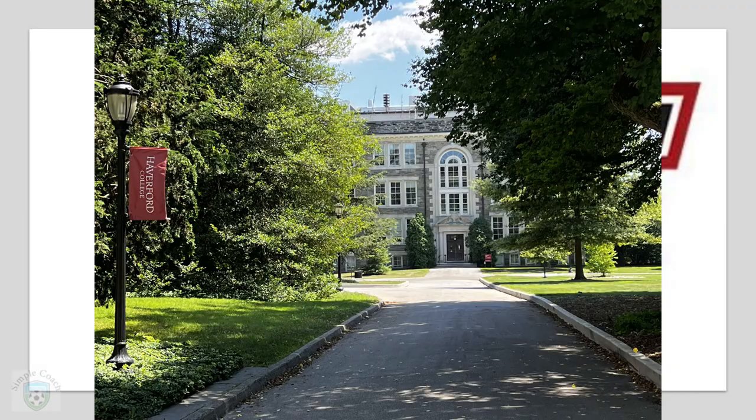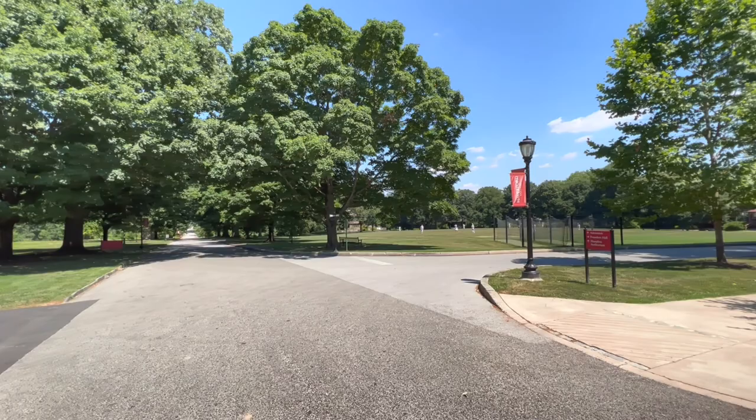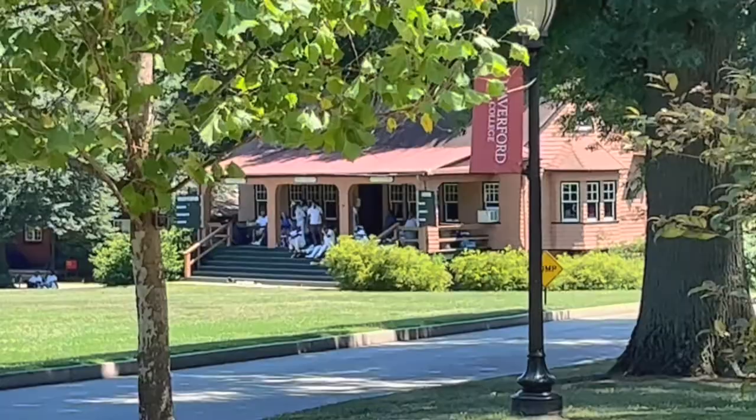This is kind of the main entrance of campus. You come in and then this is Coursey Road. You make a left and that takes you out back to the athletic fields. This is Carp Field, I think, of all things, or Cape Field. I don't know. Not sure. And they're playing cricket. Germantown Cricket Club, maybe? And they're hanging out in the shade.